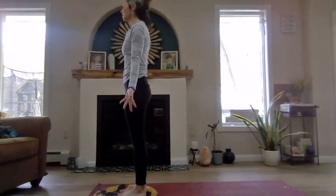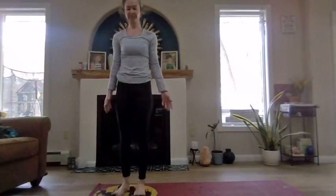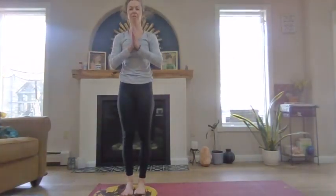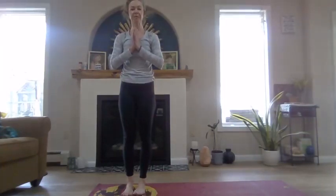Gently breathing in through your nose. So feet rooted evenly through the ground. Palms together at your heart. We'll add some sun breaths, so we'll add just a short flow here, linking breath with movement.